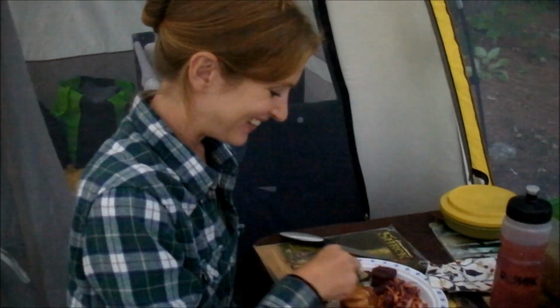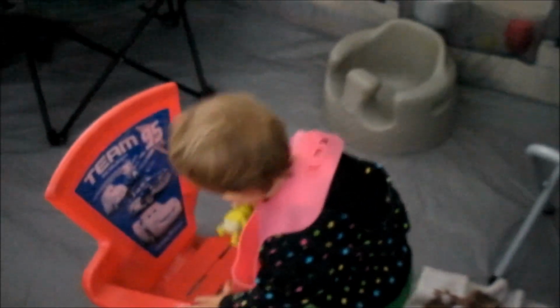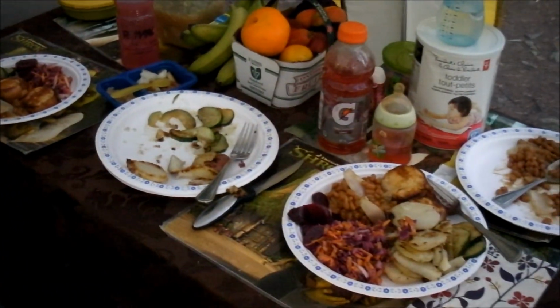Another good one for us. I think most of these vegetables are all from my mom's garden too. Yes, everything's grown, cabbage, beets, potatoes, everything. The carrots. Yep.